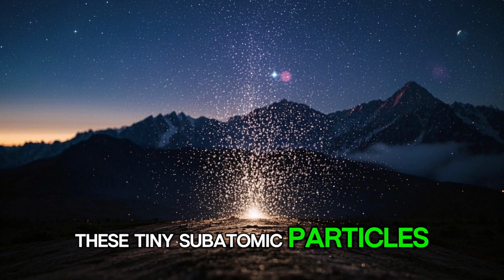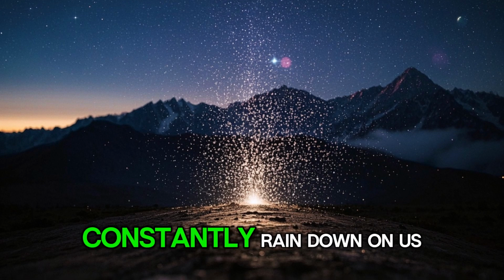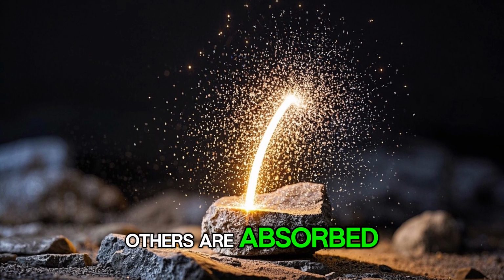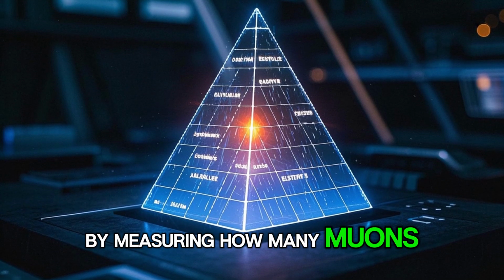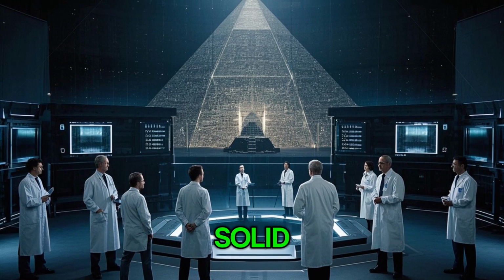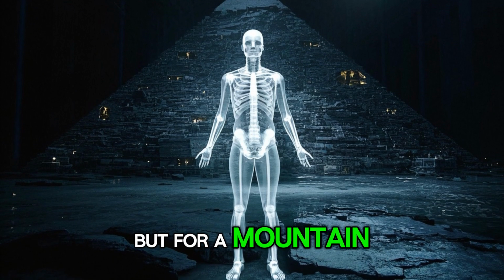These tiny subatomic particles, produced when cosmic rays collide with Earth's atmosphere, constantly rain down on us. Some of them pass through stone, others are absorbed. By measuring how many muons reach certain points inside the pyramid, scientists can map out what's solid and what's empty. Think of it like an X-ray, but for a mountain.